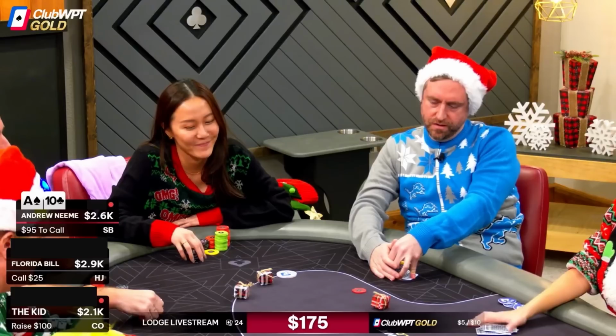Or do we just want to grab a bunch of chips, a lot of chips, all the chips, and drop them over the betting line? Once again, with that $25 straddle on, we're not that deep. The Kid is $2,100 effective, according to these graphics. That is, once again, less than 100 big blinds.